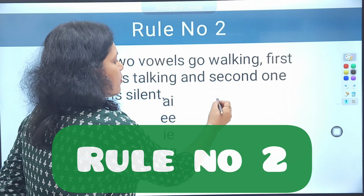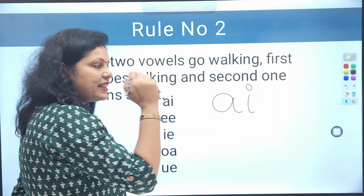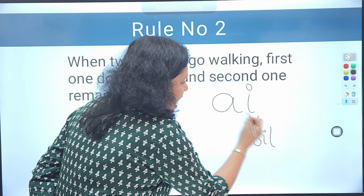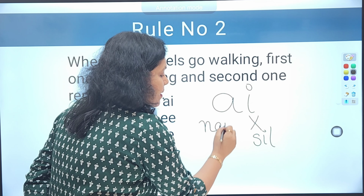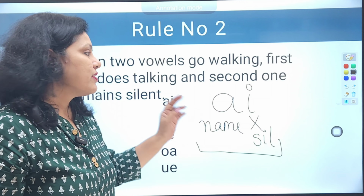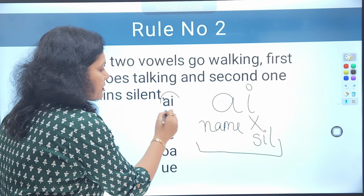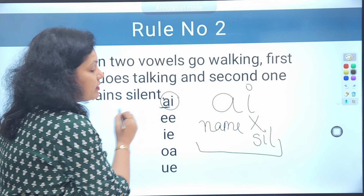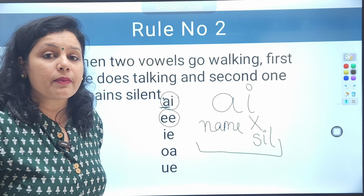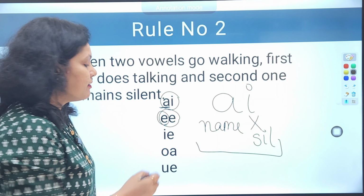Whenever two vowels are walking together, or coming together, then in that case the second vowel will always remain silent and the first vowel will say its name, and therefore this combination changes into a long vowel sound. That is why this will say A. What will this become? This will become A, the name of the first vowel. What will be the sound of this combination? Double E, that will become E, because E is the name of the first vowel.